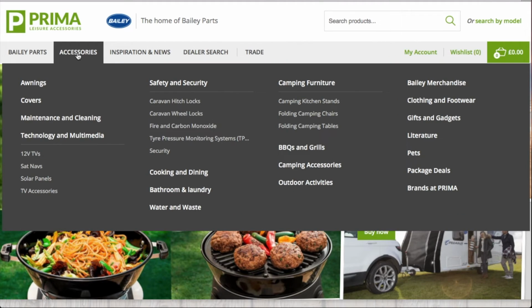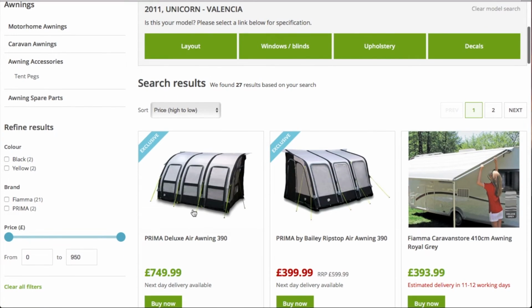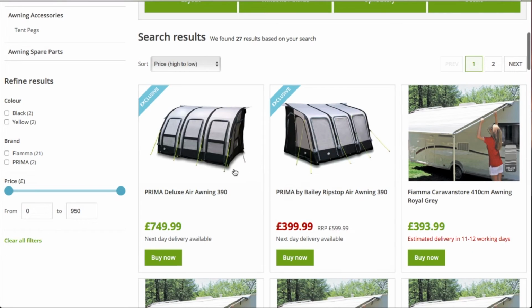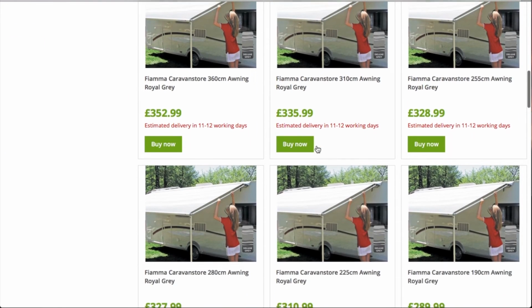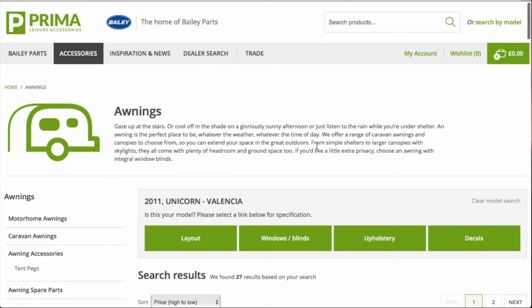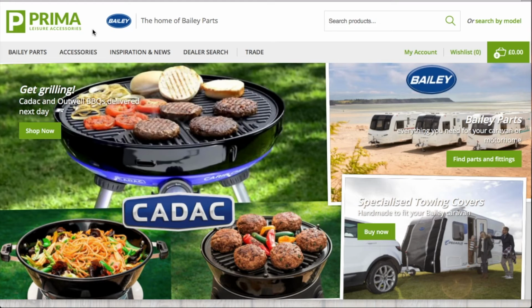I'm going to look at some of the accessories. I wanted to look at the awnings. So this is the awning section that they've got. They do Fiamma as well, but these are the Prima ones, the Air Awning 390, and then there's a different one there. So there is quite a good selection. So that's the website. As I said before, it's not just Bailey, it's a leisure accessory website.